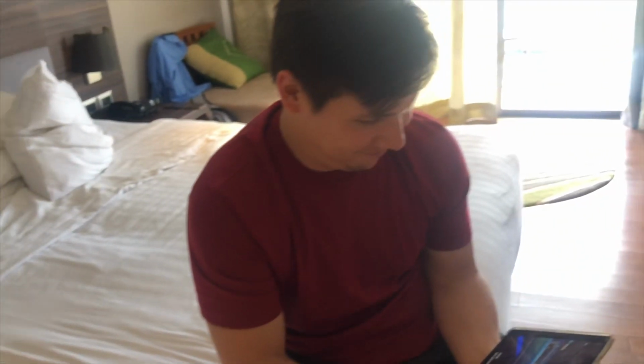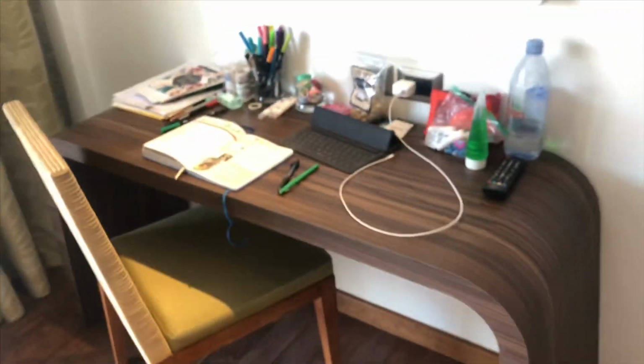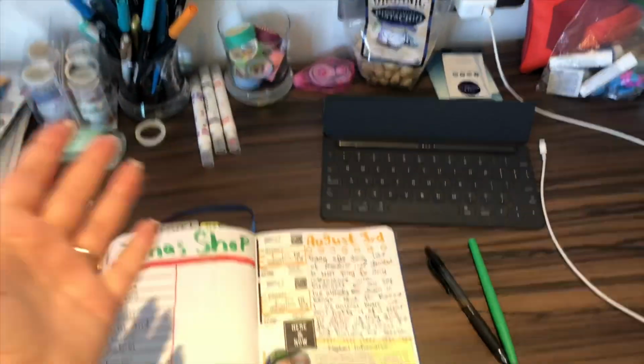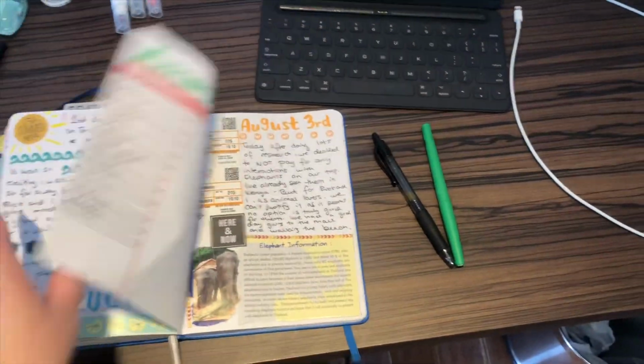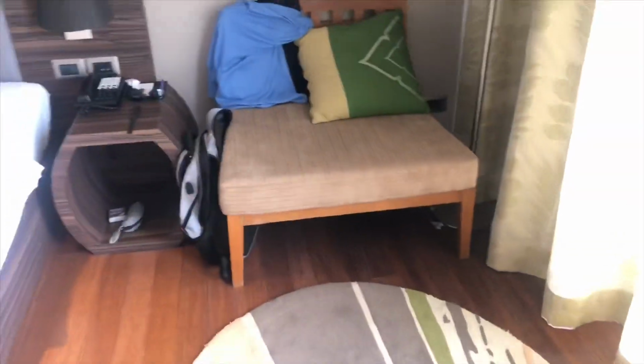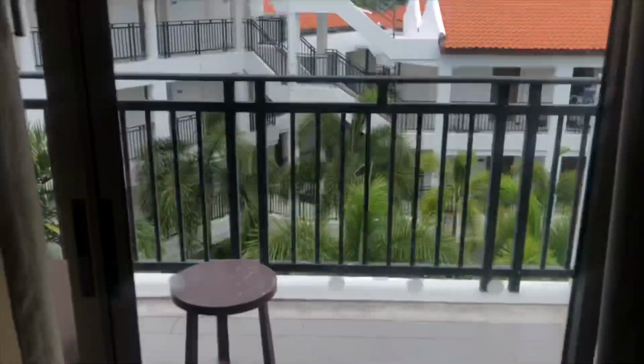TV, which has not a big enough selection of TV for Rick. Yeah, just the National Geographic. But yeah, National Geographic is awesome. We're very happy about that. Here's our little desk area that we share. I mean, I take up most of the space, but we both use it. Here's all my journaling stuff, some of the things that I've been journaling for. A little seating area. And our balcony.